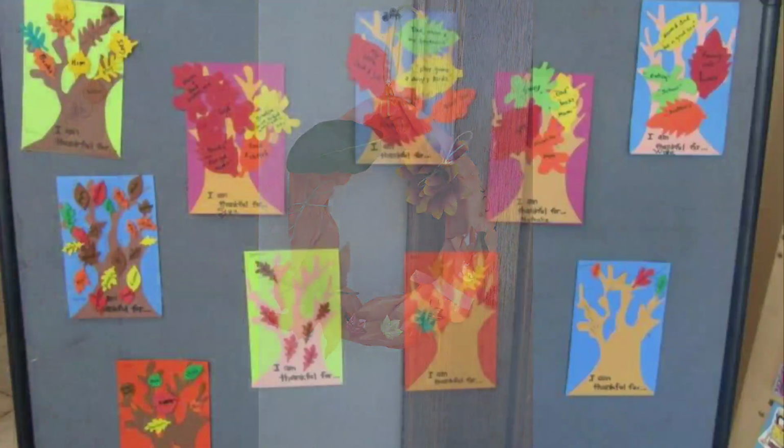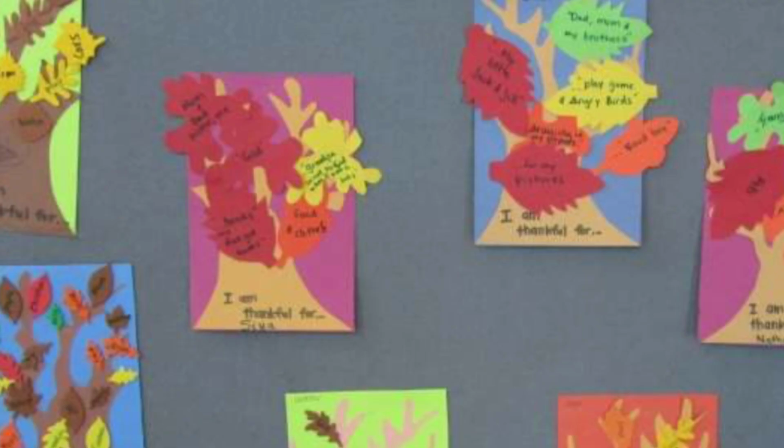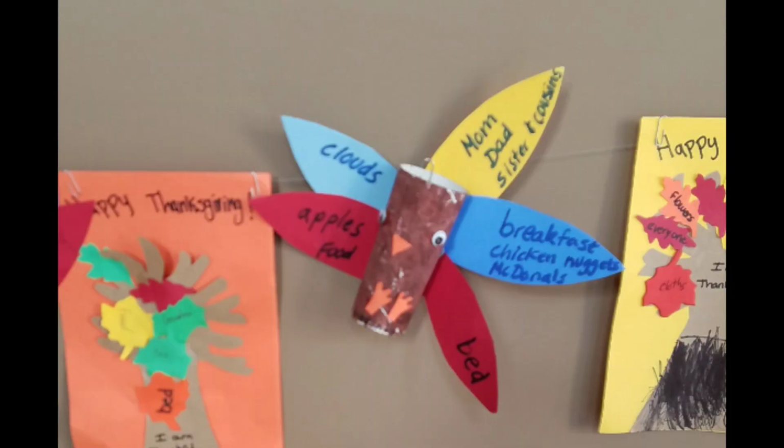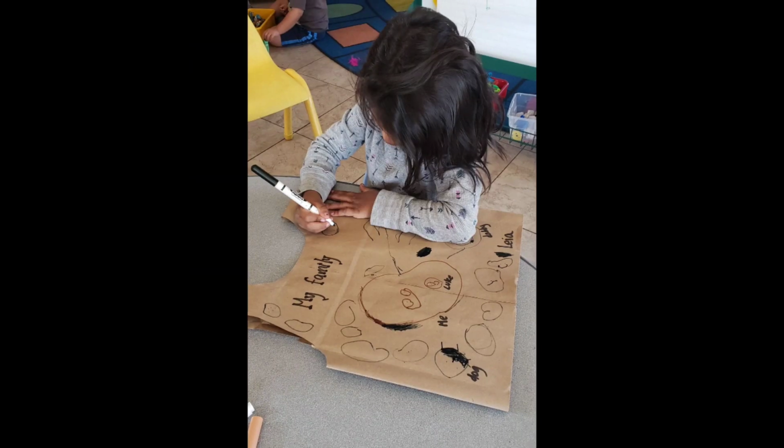Here are other ideas of things you could do with your students, making our thankful tree. Also, you could make turkeys that are 3D using paper rolls and adding the words, why are they thankful? Math activities for making numbers to put the feathers. We draw here a sentence giving.